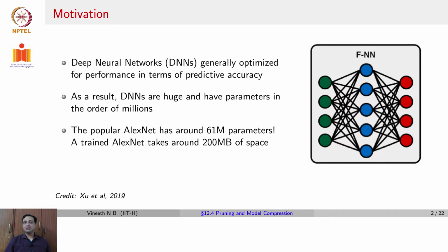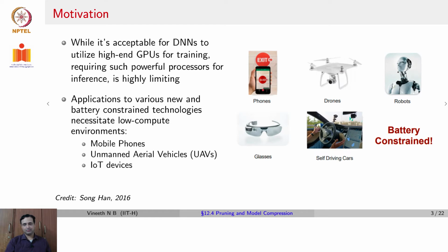As a result, the models that are state of the art today have a very large number of parameters, often of the order of millions. Recall that we said that AlexNet has over 60 million parameters, occupying about 200 MB of space in the memory. VGG occupies up to 500 MB of space just to store the weights in the model in your memory. Is this really a problem?